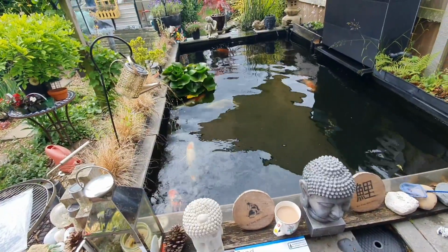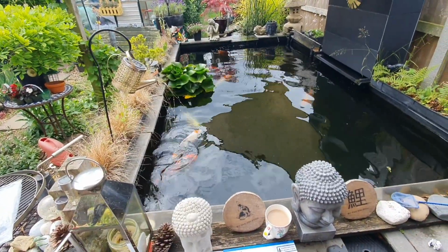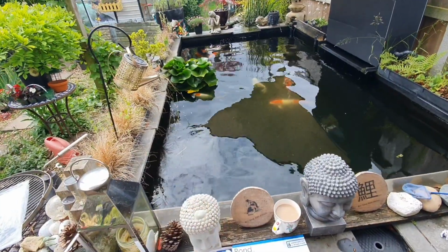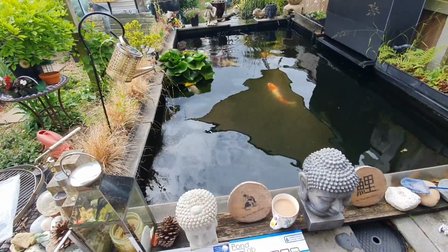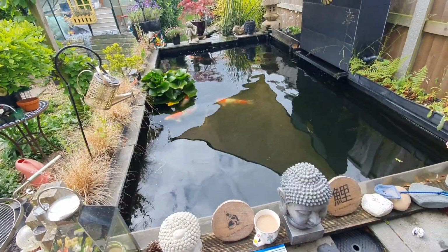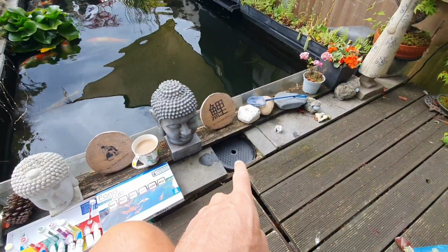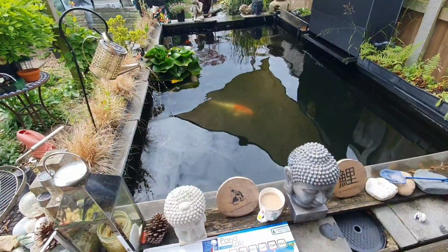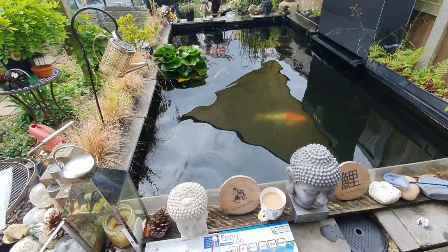Anyway, come out early this morning, it's really fresh this morning. I come out here, and I could hear like there was a restriction somewhere, and it's my skimmer, so I thought, oh, look in, so I popped the skimmer top off, saw a tail. It was a dead fish. What a nightmare. What a nightmare.